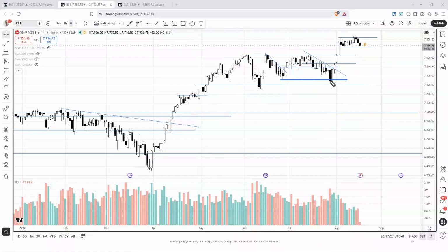So yeah, long term, that's definitely still up. Short term trading range, in terms of swing, that's still a bullish flag. So let's see whether it could just bounce up from here, and then continue to go up.